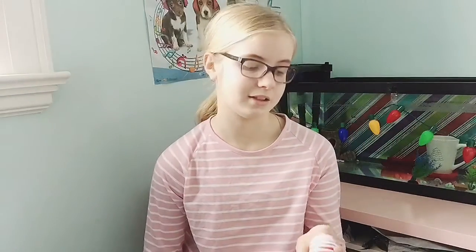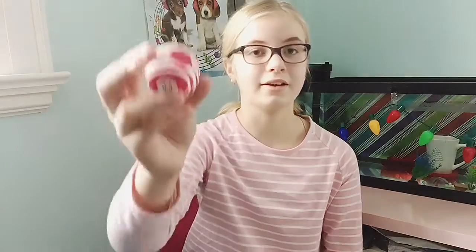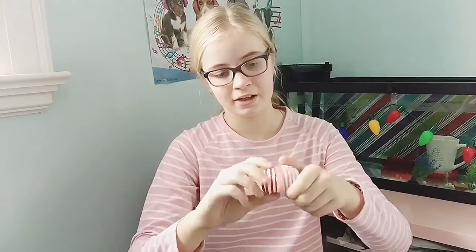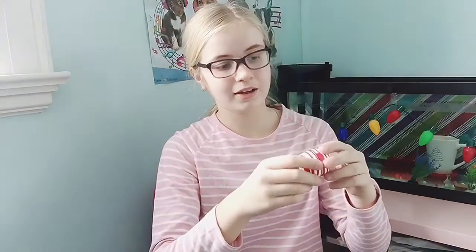This is one of the last things I'm going to show you, but I got a little EOS that smells like peppermint. I know you guys don't really care, but it smells really good. And it just looks like this. So, yeah, I love EOS and it smells so good.